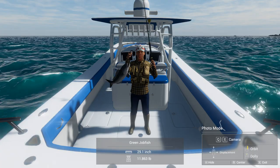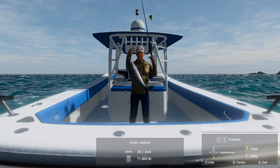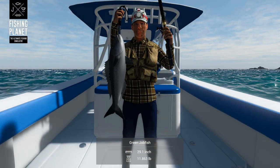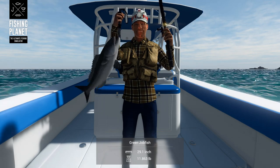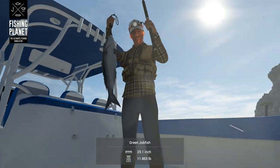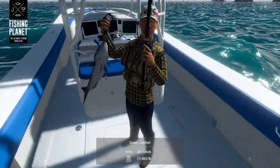Problem is, getting over here to it from there. Yeah, he's not real big, but common size. This is what I want to get. I still need to get a unique one of these guys.